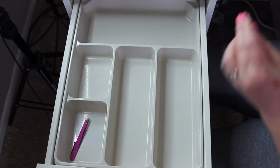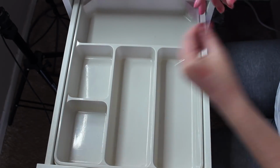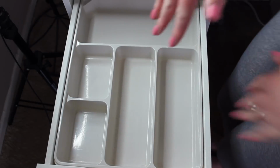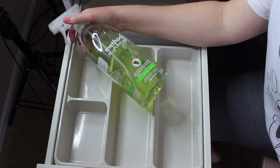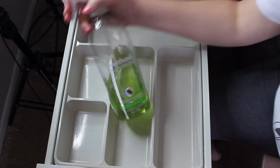Oh, this is broken. I'm just going to toss that. And then my tweezers. Okay, I'm going to quickly clean this. And if you're interested to know what I'm using to clean it, it's my favorite Method all-purpose lime and sea salt cleaner.